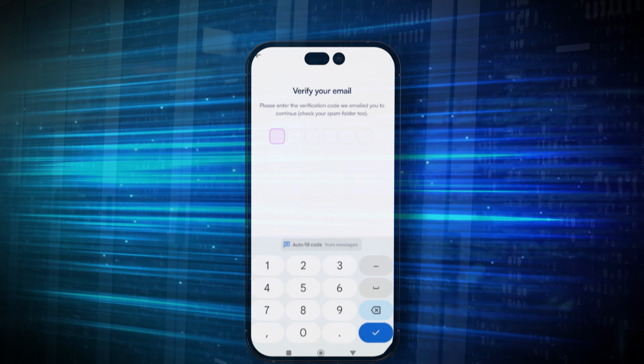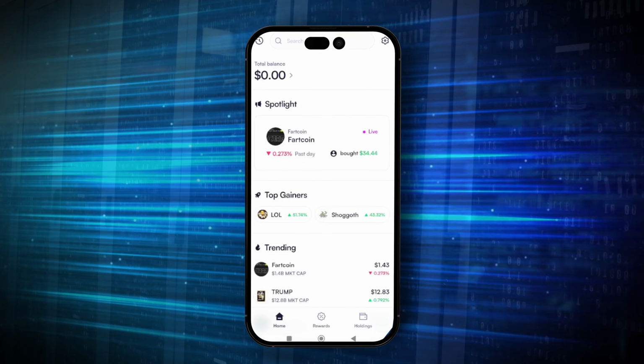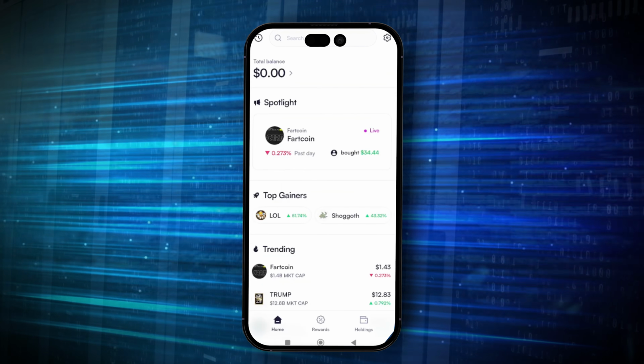But if you want to stick with the Moonshot app, you can easily create an account using an email address. Once that's done, you'll see some of the top performing meme coins right there on the home screen. There are a few sections screaming for your attention: Spotlight, Top Gainers, and Trending. And you can also use the search bar at the top of the screen to search for a specific token.